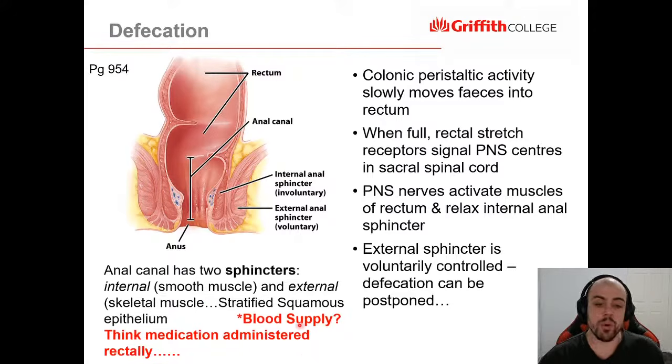Now, what is also important here is the blood supply that leads to our rectum and the lower third of our large intestine, because there is no hepatic portal system there, which I'm going to talk about a little bit in a moment. It basically means that it dodges a lot. It doesn't go directly to the liver in terms of the substances that are being absorbed. But again, I'm going to talk about that a little bit more in a moment.